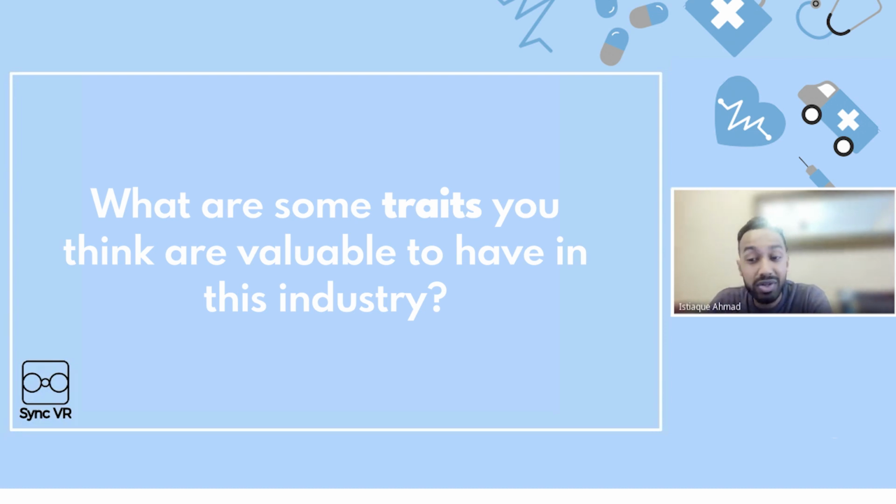And also just caring about people. I think I've already touched upon this. Knowing that your work is meaningful and has the potential to impact loads of people's lives for the better. It's an important quality to have. So that's been my top 2.